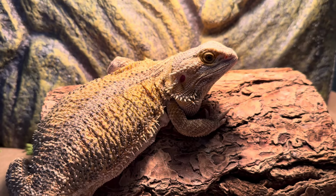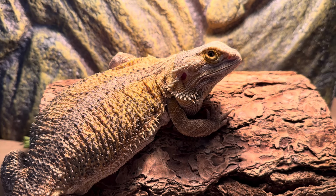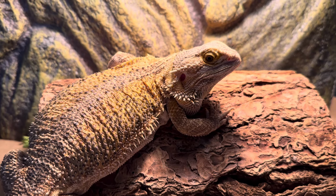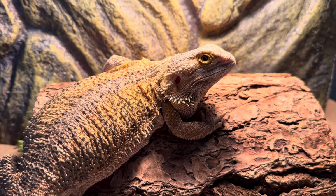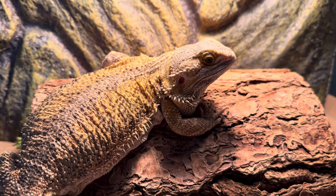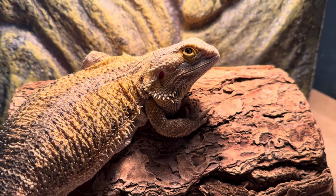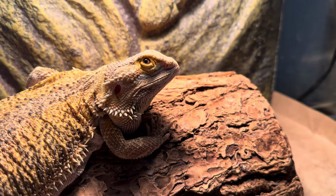I'll keep you posted on these guys, but all three were surrenders. They're pretty simple to take care of once you have the setup on point, and they definitely like to be handled. It's just not an animal you want to throw in a cage and just feed every day. You want to work with them. They love being handled. You can see she keeps looking at me, wondering, are you going to give me something to eat, or are you just going to stare at me?